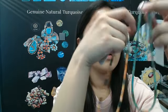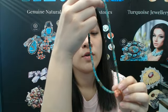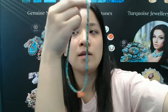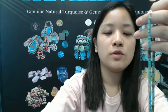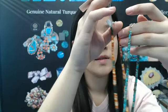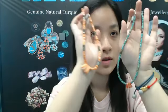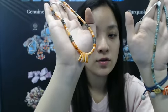And for the turquoise necklace, for this one, in the center here is the red coral shaped spiny oyster piece. In the center, that's the jaw pendants. These two necklaces are both wholesaling products in our company. Loved by the customers, and have received many highly favorable reviews. If you like it, feel free to comment here to let us know.